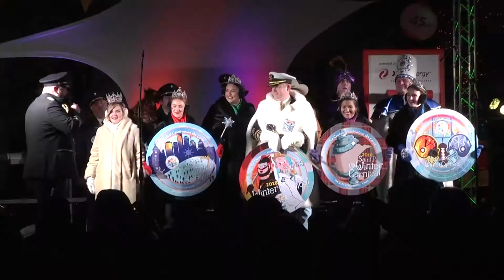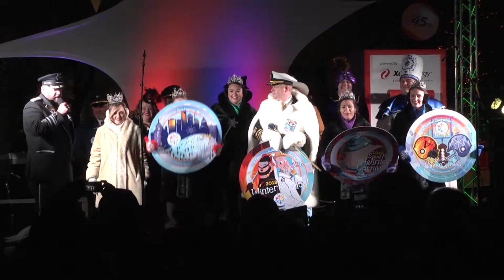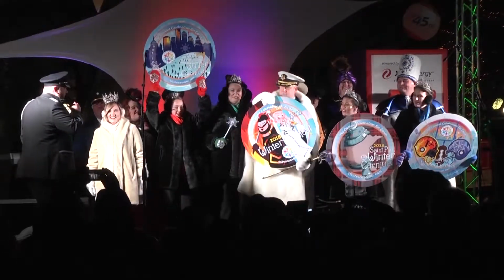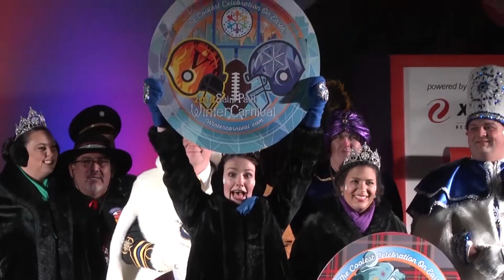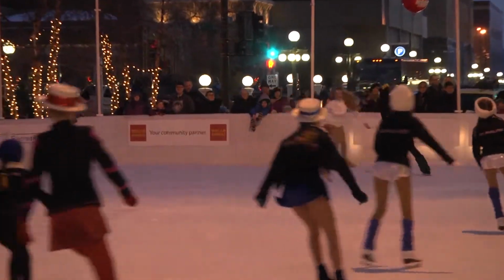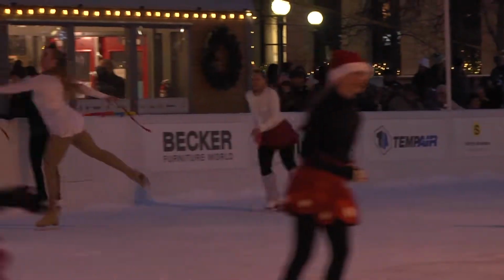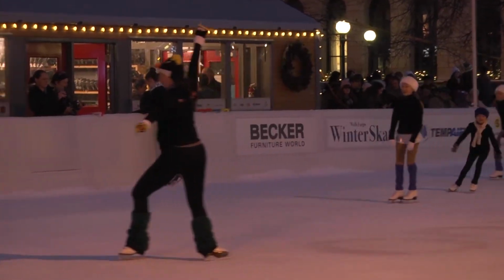Hundreds gathered to see the 60-foot tree and all the other trees in Rice Park come alive with dazzling lights. Winter Carnival royalty and of course the Vulcans were on hand to unveil the 2018 Winter Carnival buttons, including a special Super Bowl themed button. And then the Wells Fargo Winter Skate refrigerated skating rink was officially opened for the 2017-2018 season.